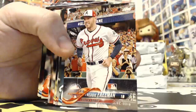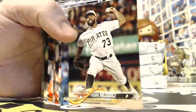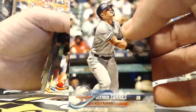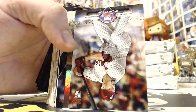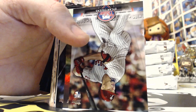All right, Ichiro, Soto. These are all the base cards, all sorts of All-Star Game stuff, and, you know, players on their new teams, all the new rookie bring-ups. There's Gleyber. So we'll go through the base pretty fast, get right to the middle of the pack. All right, we got Danny Farquhar, gold. All right, middle of the pack.